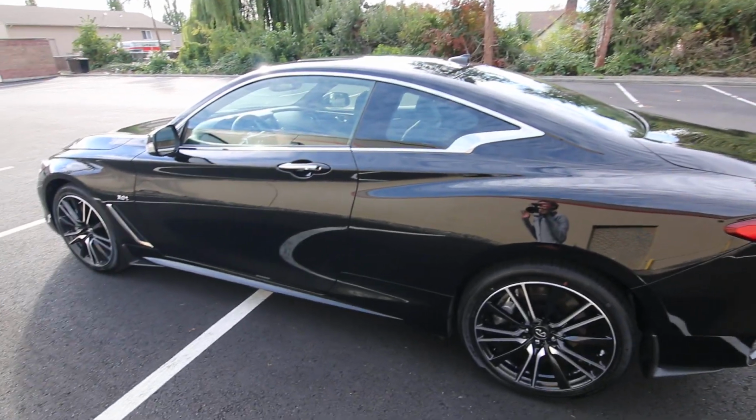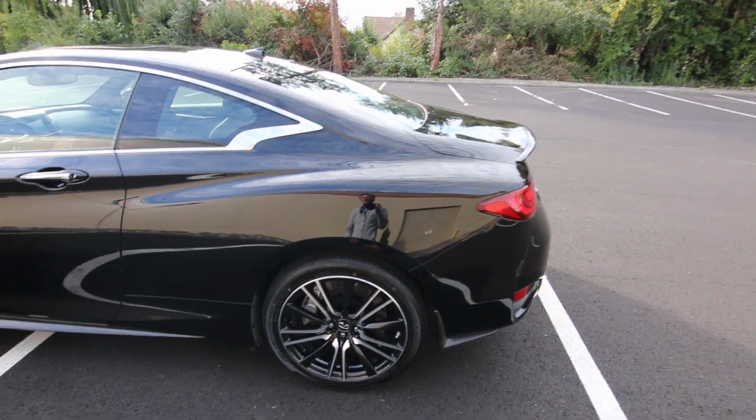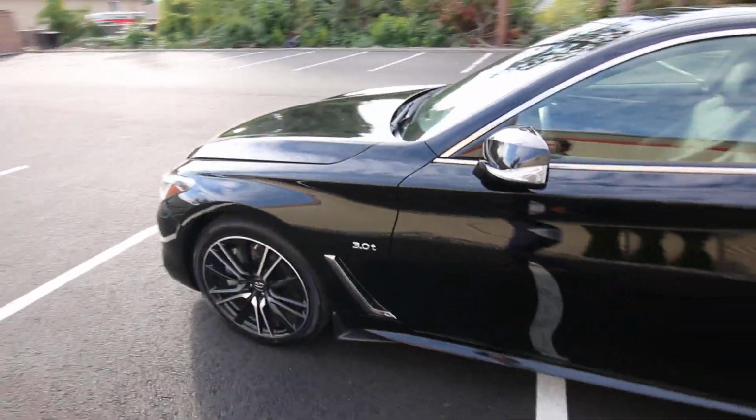But this Q60 has a brain that's always monitoring driving conditions, so as soon as those rear wheels start to slip, in a matter of milliseconds, almost instantly, it can send up to 50% of the vehicle's power to the front wheels.